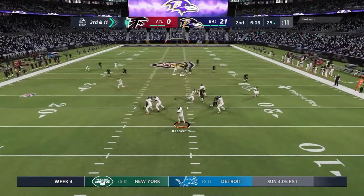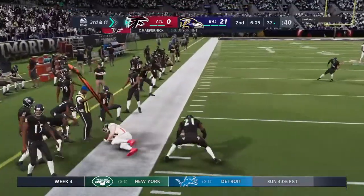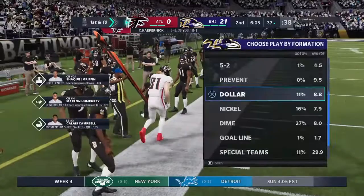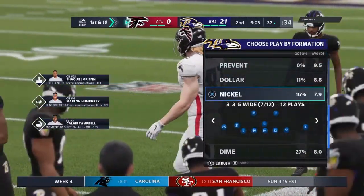On 3rd and long, it's Kaepernick. Got a man, and he hits him in stride. And he takes us beyond the 35 before going out of bounds. 12 yards is the pickup. Good for a 1st down for the Falcons.